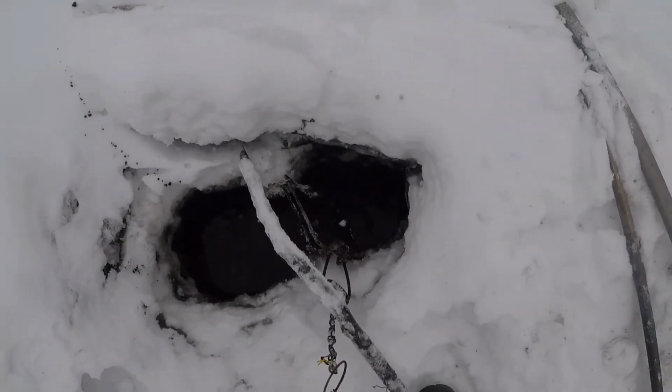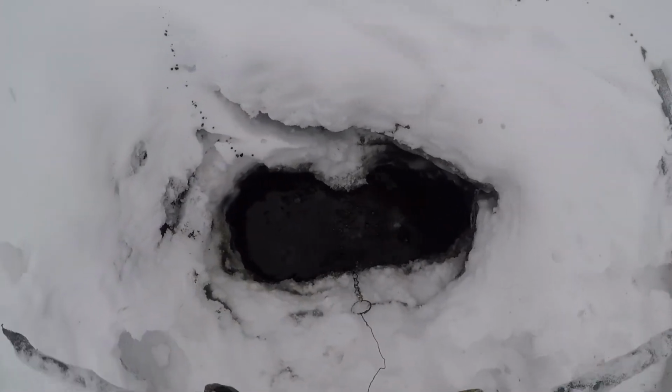So these gloves aren't really wet, but you can see in this temperature they're just sticking to the metal. So once I have it here at this spot, I just throw my trap in the water and let it get some of that snow and ice off it.